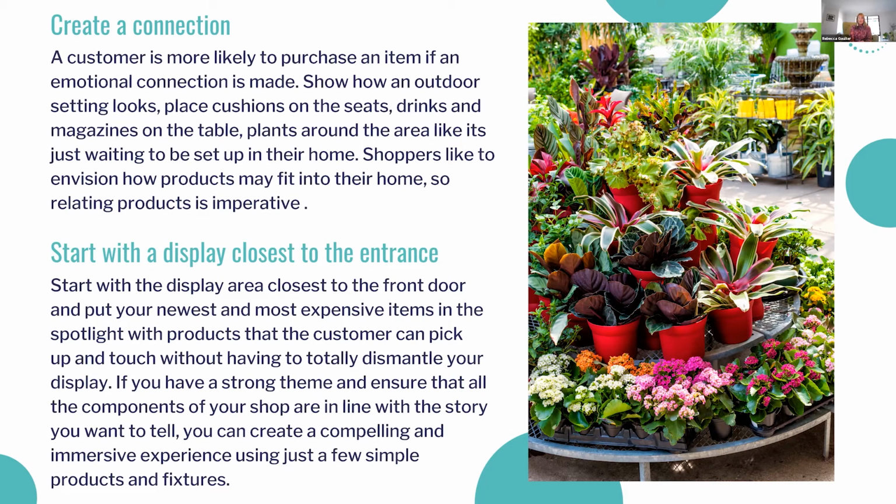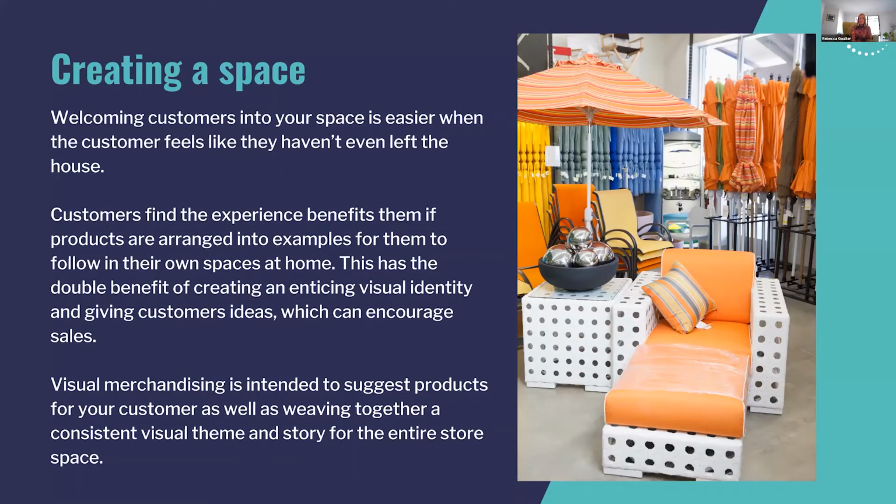So this is going to engage our customer. We want to make sure that all the components in our store are in line with the story that we're trying to sell, so that again, we're immersing our customer in the experience. Welcoming customers into our space is easier when the customer feels that they haven't even left the house. So we want to find the experience that benefits them, that if these products were arranged in their space, they would be happy in that space. So visual merchandising is intended to suggest products for your customer, as well as weaving together a visual theme and a story for the whole entire space.